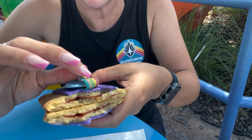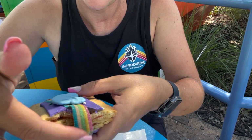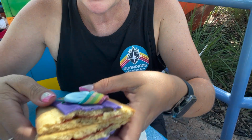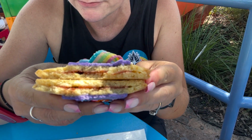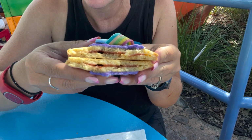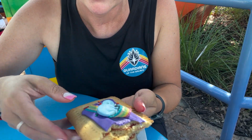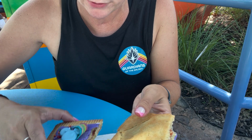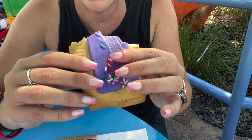So the sour candy didn't break, obviously. It's real rubbery. I'm not quite sure about that. Here's the inside of the pastry. Looks tasty, it smells good. Normally all of the Lunchbox tarts are pretty yummy. So let's dive in, we'll see what we think.